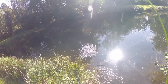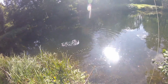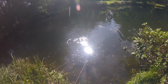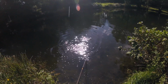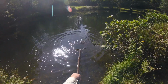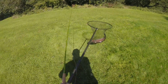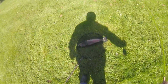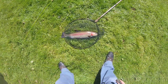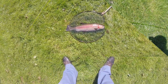Yeah, a bit closer. Lovely looking fish. Oh, so close, so close. Come on. He's in the net. Oh, he's a nice fish. Look at that. We had two absolute lovely fish today. And that was on a wotsit fly. Lovely colours. Good day's fishing.